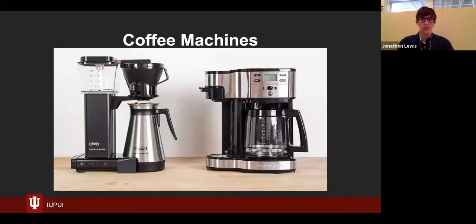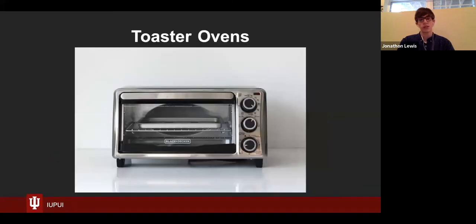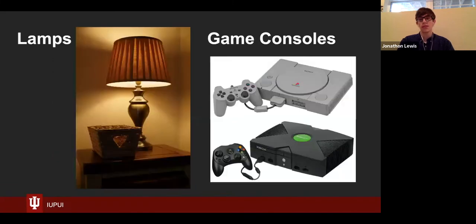Coffee machines. Usually, if you have a coffee machine at home that runs at, let's say, 10 a.m., you set it at 10 a.m., it is going to keep using electricity even if you already have it turned off. Toaster ovens. Lamps, and some people might not know this, but actually game consoles as well. So if you have a game console plugged in, or really anything, as I said, plugged in, it's taking up electricity.